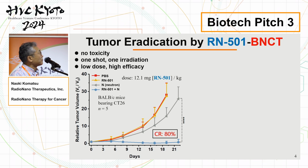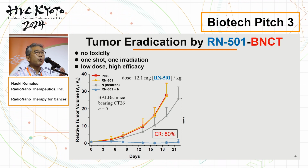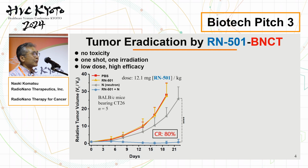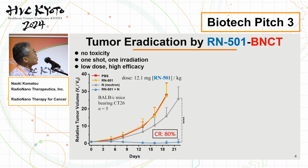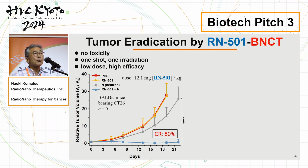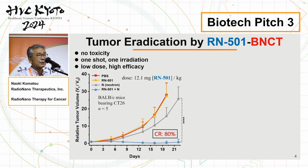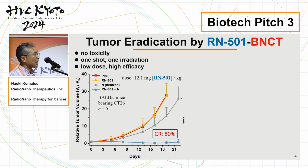This is one typical example from our experiment using RN501 BNCT. 48 hours after intravenous injection of our nano drug to the mouse, we irradiate the neutron, and then we monitor the size of the tumor for more than 3 weeks. We found tumor eradication in 4 mice out of 5. We have a lot of this kind of in vivo data, which is reproducible. One shot, one irradiation and a low dose give high efficacy. And we have never seen toxicity in the mice.